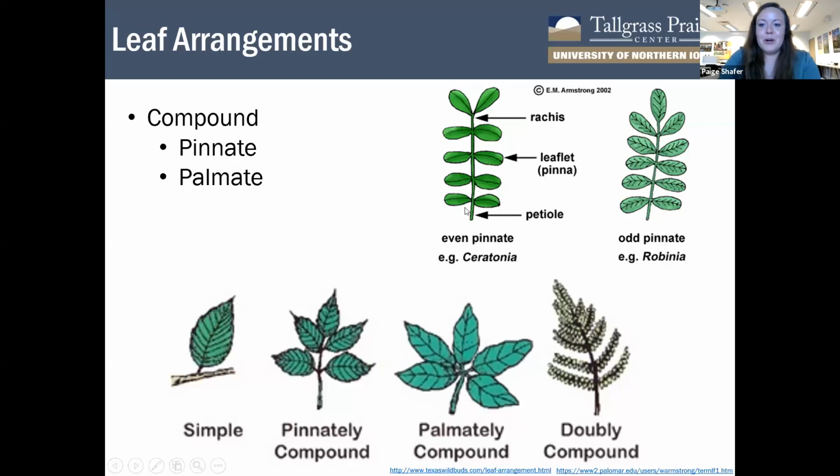We have palmate, which is, I like to think of palm, like the palm of your hand. It all has one center connecting point. So similar to your hand, you have your palm and all your fingers come from that. And that's the same with this leaf arrangement. You have one connection point where all the leaflets attach. Then, to be more confusing, you can have something that's doubly pinnate or doubly compound. That is where instead of having one single leaflet, we have another branch of a whole bunch of leaflets attached. So you could have double or even triple pinnate.